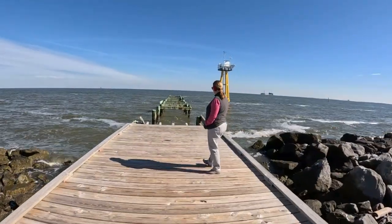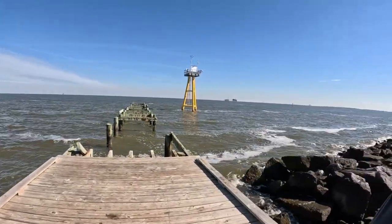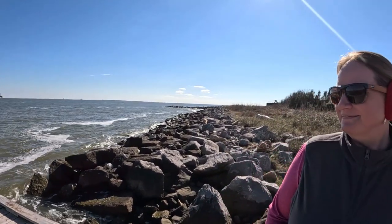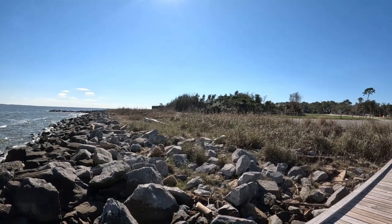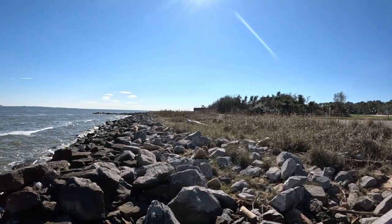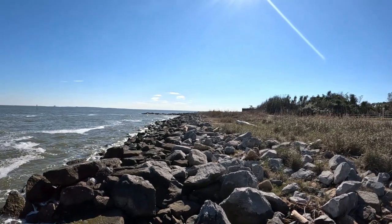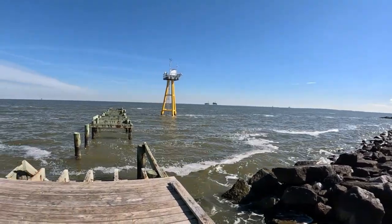Ooh, looks like we got some storm damage here, huh? Wow. Yep, watch your step. And there's Fort Gaines over there. There's the battery, one of the batteries. You can see the whole fort over there. But this is what they're guarding, the entrance to Mobile Bay around this area. That's what they did.